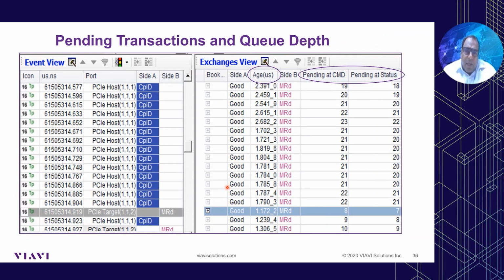As you work with PCIe and NVMe, which talks about queues, you should be able to look at the number of pending commands for a certain queue. The analyzer has the exchange views or transactional views that give you an understanding of the pending transactions, how well the IO transactions are completing, and what is getting stuck.